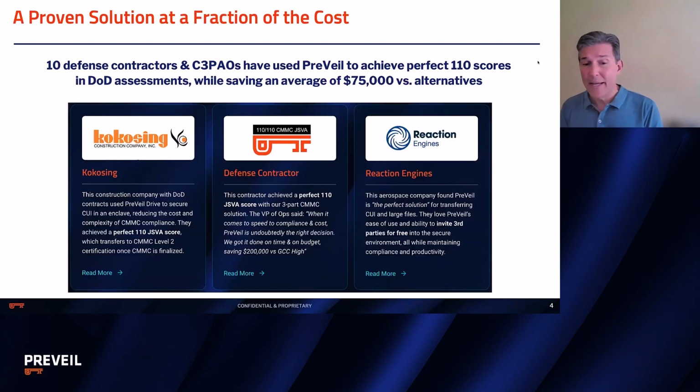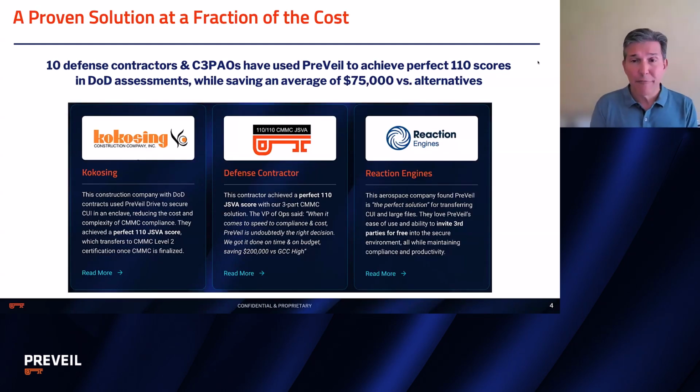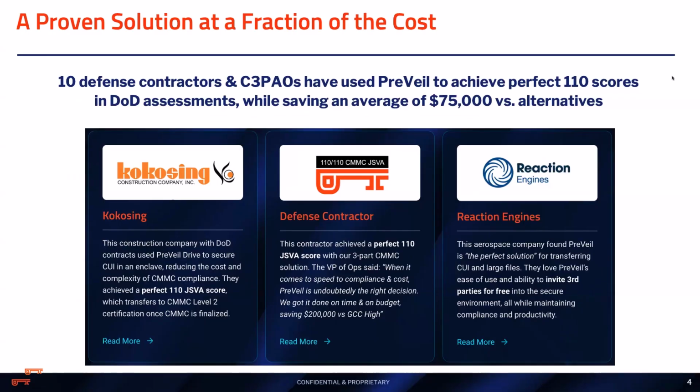All right. So again, PreVeil really at a fraction of the cost of alternatives, both from a technology standpoint and from a compliance journey standpoint. That's what PreVeil provides, that alternative. We've seen customers that are saving $50,000, $100,000, $200,000 versus alternatives using the PreVeil model, the PreVeil roadmap, the PreVeil platform. On average, about $75,000 overall versus alternatives. So really a great option to spec out, to consider before you make a decision on your CUI platform.